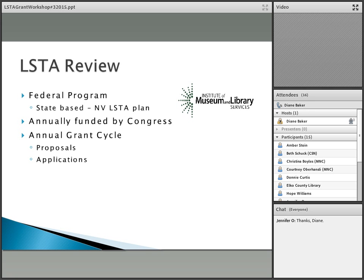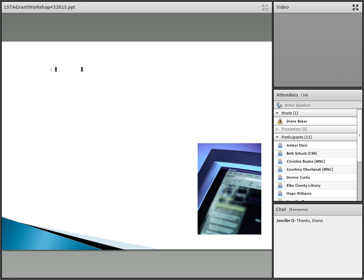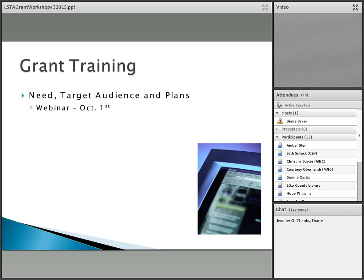We're in the midst of the annual grant cycle. We've all completed the proposals, smack in the middle of the application phase, and the grant review is at the final of when all the applications are in and finalized. The grant review is done by our State Council on Libraries and Literacy. Their meeting is in January, and that's pretty much every year. I think on a rare occasion we may have fallen into the first part of February, but almost always January for that review.